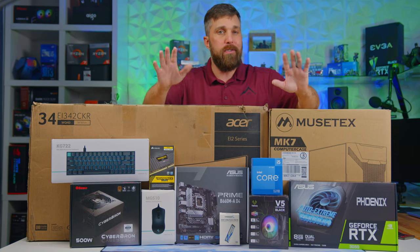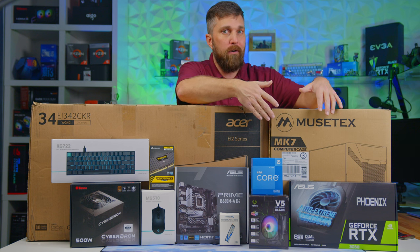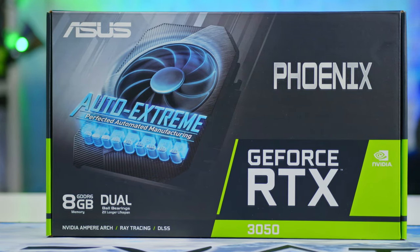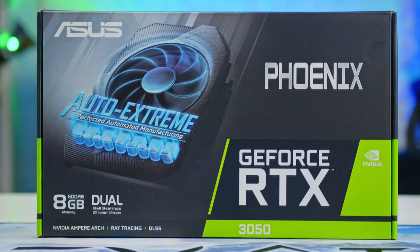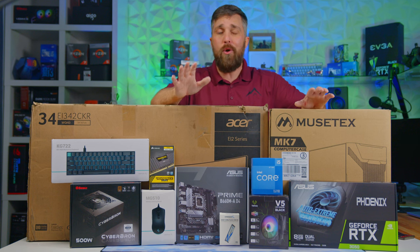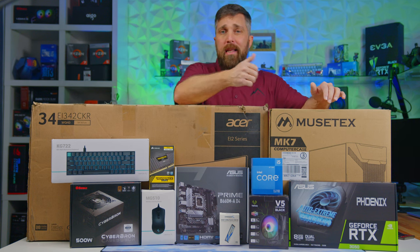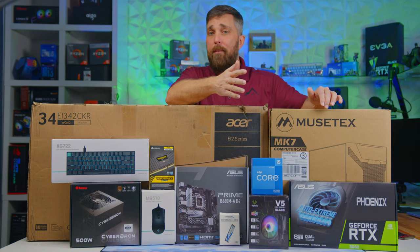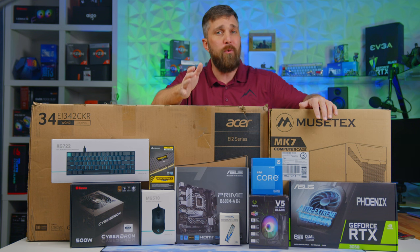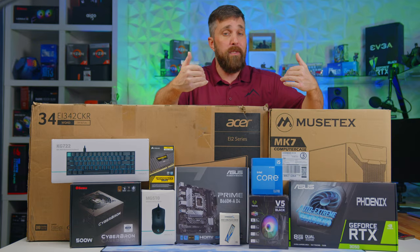And that includes, let's just address the elephant in the room, the graphics card, which is this Asus Phoenix RTX 3050. So the first question is, what is MSRP? For this card and three others, it is $249 US. In addition to this Asus card, EVGA, Zotac, and Gigabyte also released RTX 3050 models that sold for $249, which was the first legitimate surprise to me.